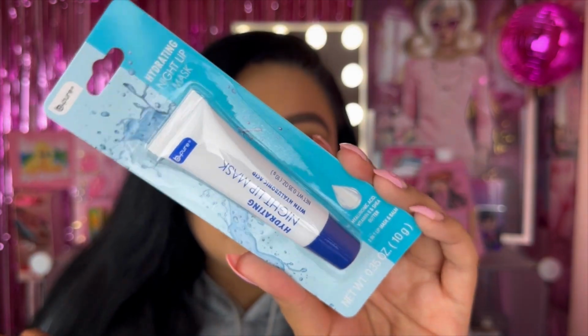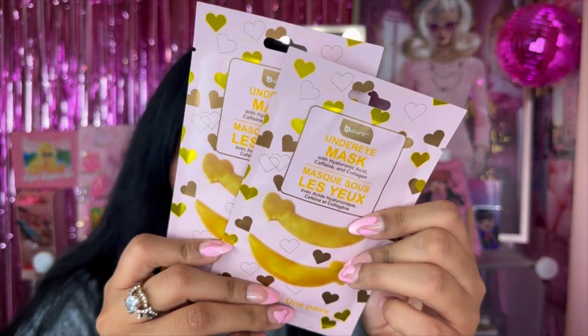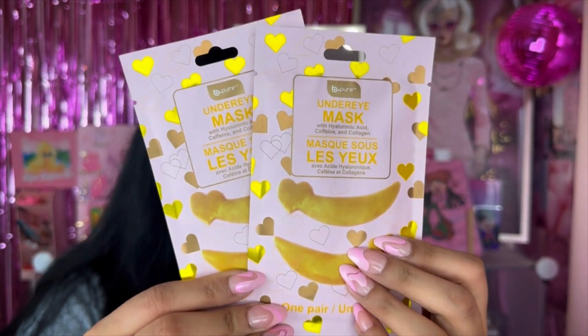So it looks really nice, and from what I gathered last night, I tried it for the first time, and honestly it felt really nice on the lips and it just felt good. So really love that. I have quite a few of these products from Be Pure. First off, I purchased these under eye masks. These are the Be Pure under eye mask with hyaluronic acid, caffeine, and collagen. They just looked really cute, so I picked 2 of these up.